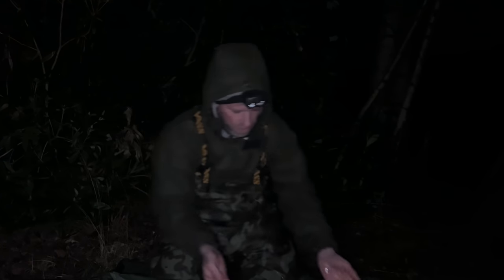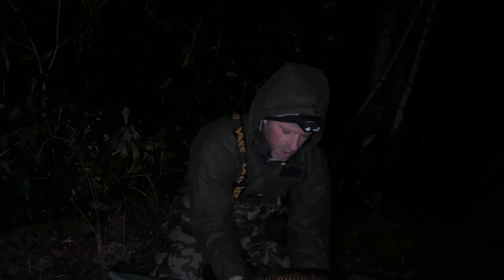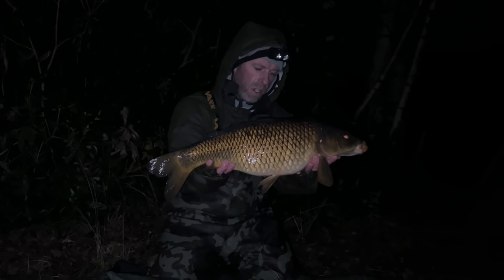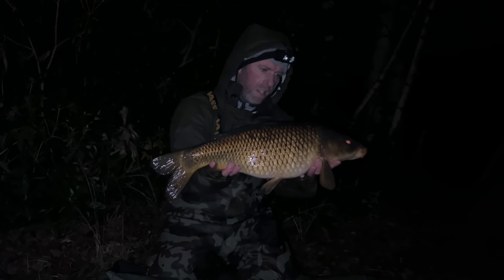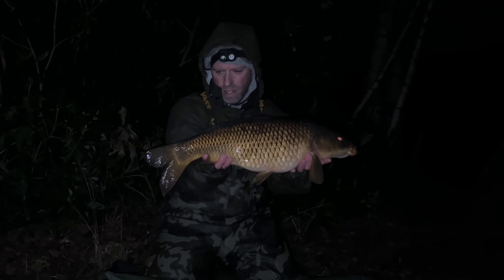Right guys, so we managed to get one. After that bream, we've managed to get a little common. Smallest carp I think I've caught from here so far. But all welcome. Icicles, it is cold. And yeah, it's only a baby. You can see that, it's only a baby.